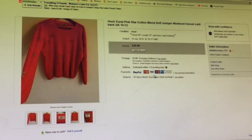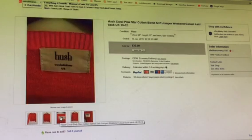Anyway, 25 or 30. The point is, it sold very quickly, despite the fact that I said it was well worn, had light bobbling. I managed to get it off of the pound rail, so £1, so it was great profit on it. But I knew it was worth still picking up just because it's Hush. I'll show you the label. There we go. That's going to command a premium right now.